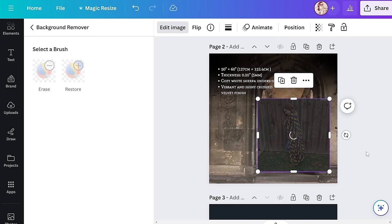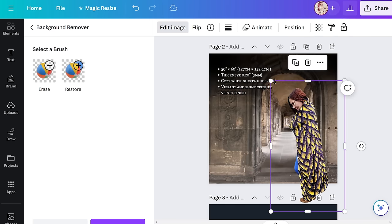I ended up loving Canva so much that I paid for their pro membership just so I could get access to their background remover tool. But their free membership is loaded with features that you can use daily for your business.